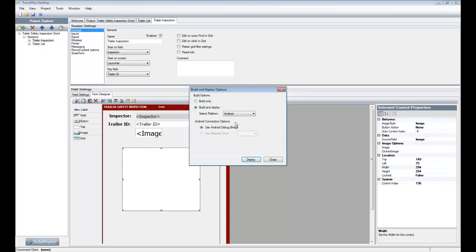So that's really the only change you're making when you're deploying between a Windows-based device, or say a Dolphin 7800 Android-based device. You're just switching that platform there and hitting the deploy button again, and then it's going to go through that same deployment process, similar to Windows Mobile, now with the Android device.